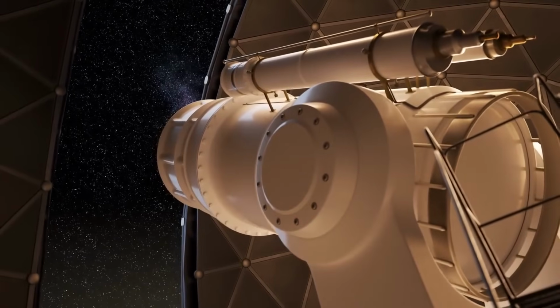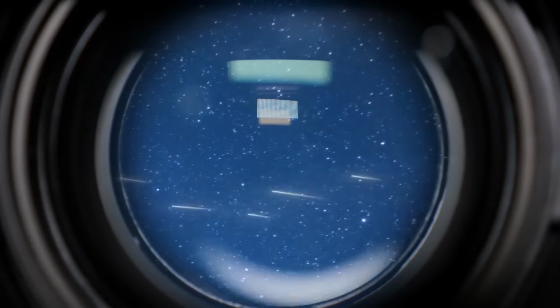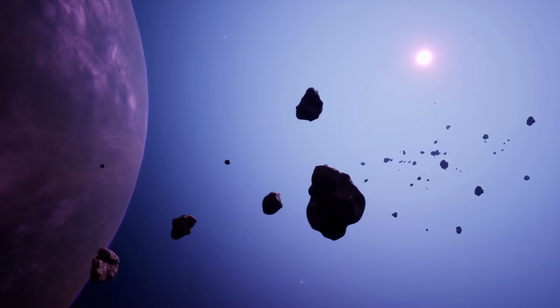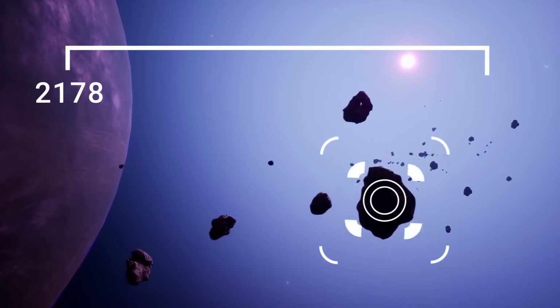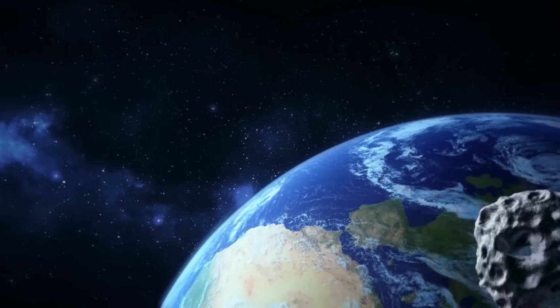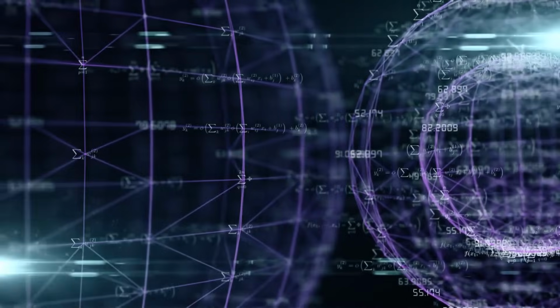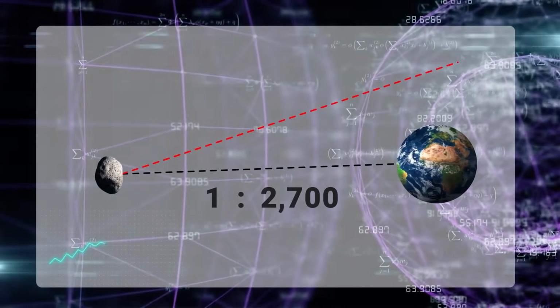At the moment, there's one asteroid that NASA's keeping an eye on. It's called Bennu, and it's about the same size as the Nader impactor. Bennu is considered one of the most hazardous objects in near-Earth orbit. According to NASA, there's a small chance it could hit the Earth between the years 2178 and 2290, and the biggest risk date is September 24, 2182. But don't freak out just yet. The odds of the impact are only 1 in 2,700. But still, it's a reminder that Earth is always in the cosmic firing line.